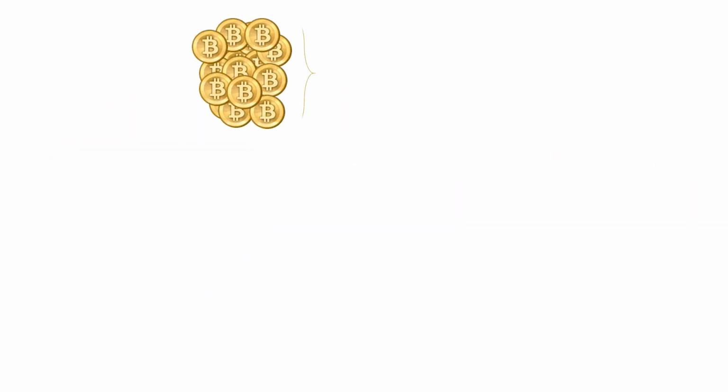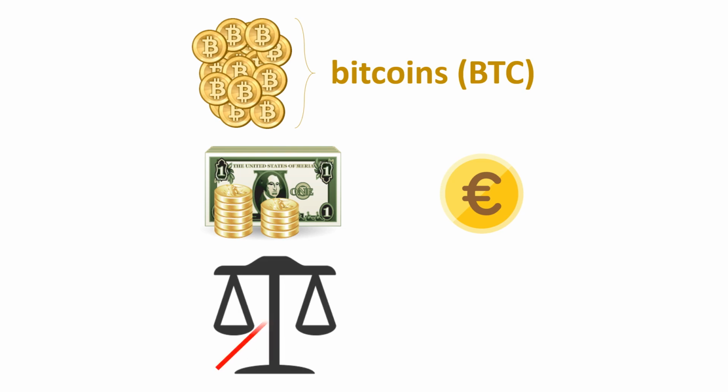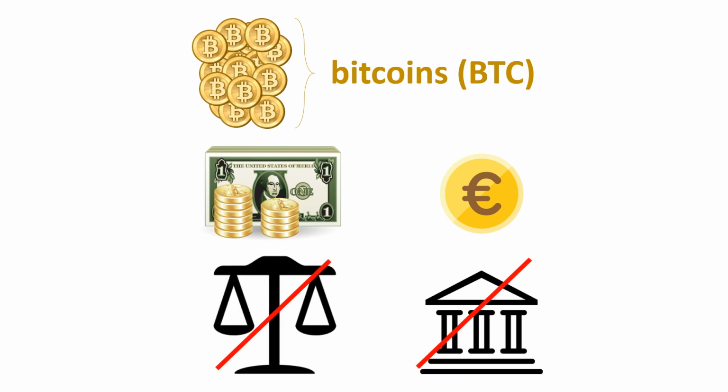The units of currency used in the Bitcoin system are called Bitcoins, or BTC as an abbreviation, and they don't actually exist in a physical form, only virtually. The difference between Bitcoins and other currencies like the US dollar or the euro is that Bitcoins are not regulated by any government and have no central bank. This has led Bitcoin to be outlawed in many countries.